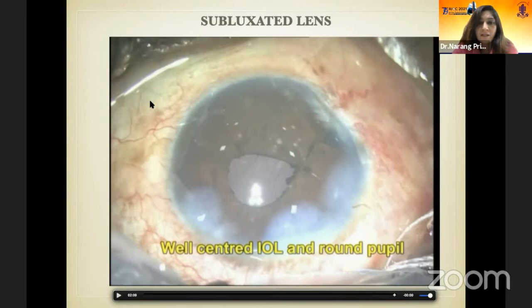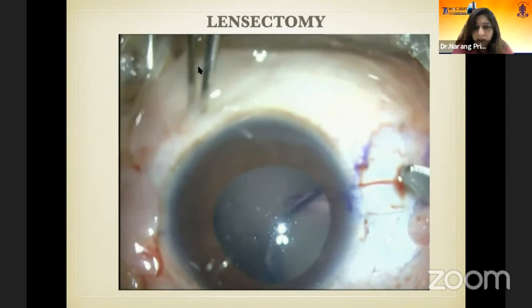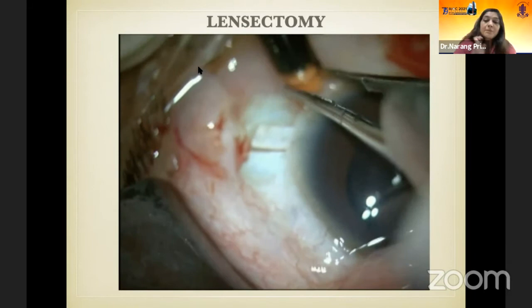Going on to the next case, if you have a case like this, I do not believe in putting a Cionni ring and then fixing it up, because this is a massive kind of thing. And we would be stretching the capsular bag to a maximum extent if you try to fix it. I've seen many surgeons do this, again, it's a personal choice. In the end, what happens is you are over-distending the capsular bag when you have such a massive kind of thing.